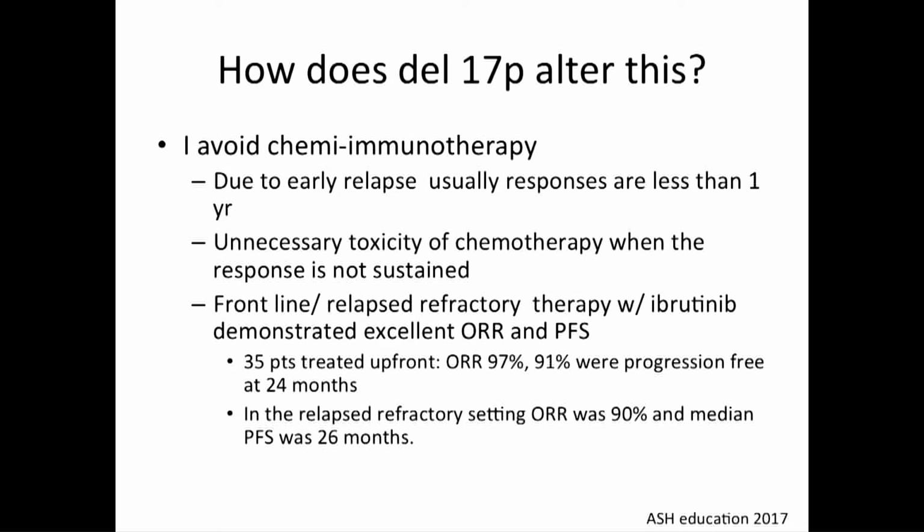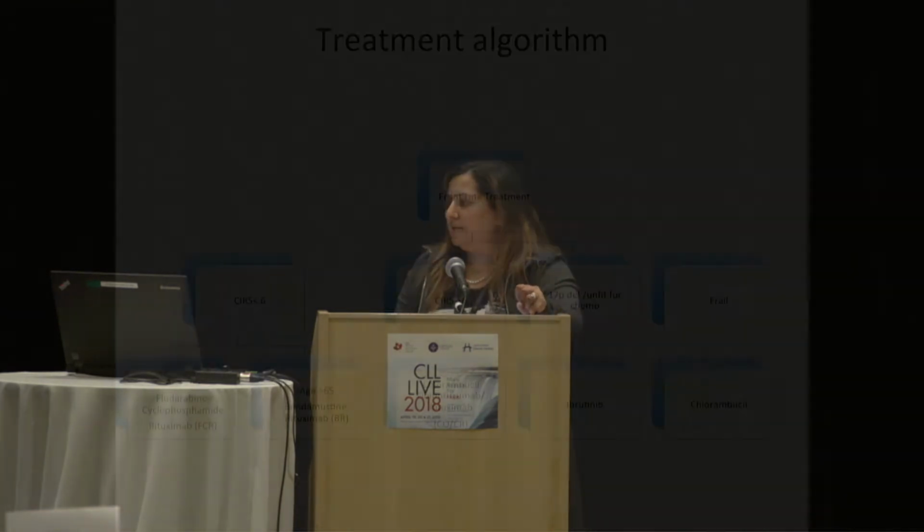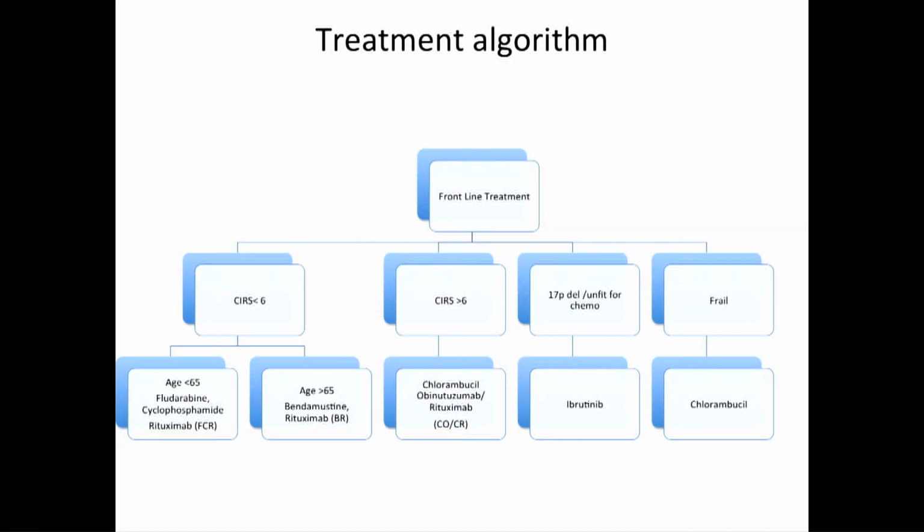So, how does deletion 17p alter this? And the reality of the situation is I do avoid chemoimmunotherapy in patients, and for the reasons that Carolyn has actually alluded to. And there was a really nice review written in the ASH education book this last December, which I would highly encourage anyone who is interested to read, where they go through all the data and why it's important. And the same thing with mutational status. We do not have the full access, but I do believe for patients who are mutated, knowing this actually gives us the confidence that treating these patients with frontline therapy with FCR, really they can have a potential cure from this. So this is the treatment algorithm that is currently in existence in Manitoba right now.